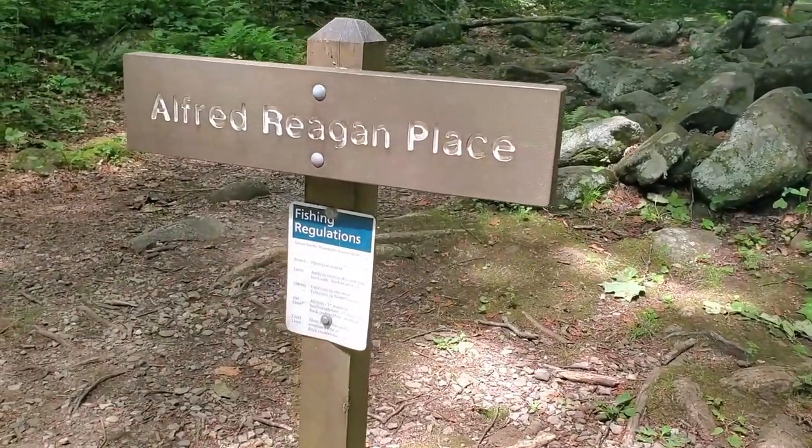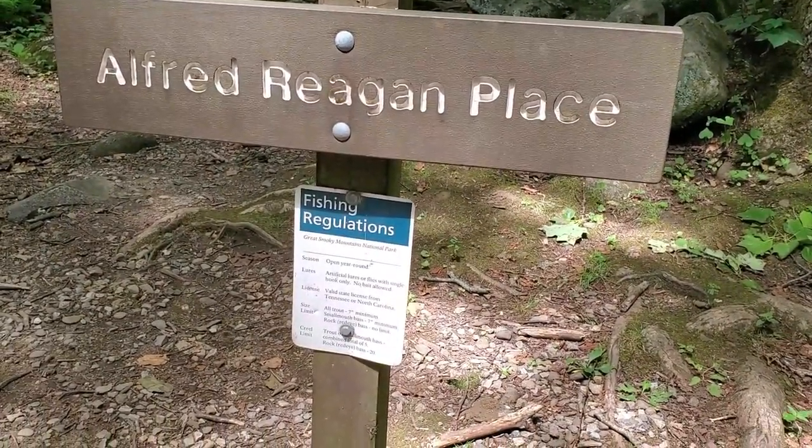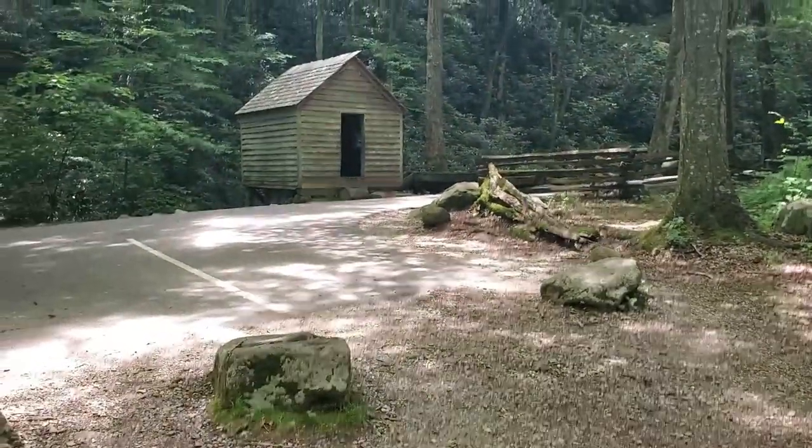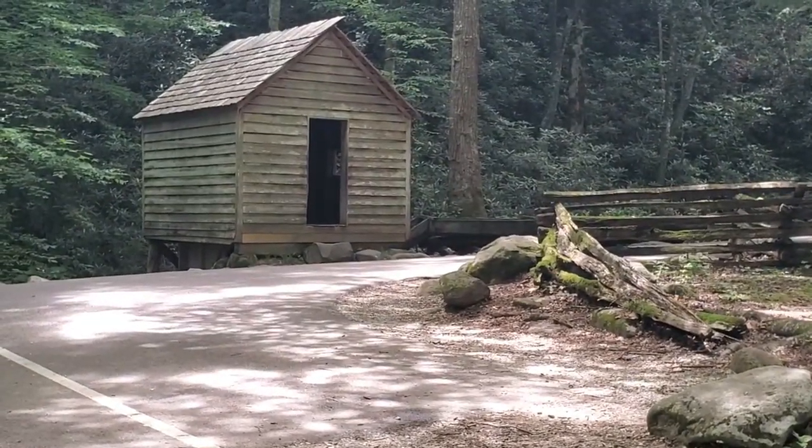Next is the Alfred Reagan place. I'm not really gonna walk there, it kind of looks like any other old cabin. But behind us is an old mill that he built. So let's check that out.